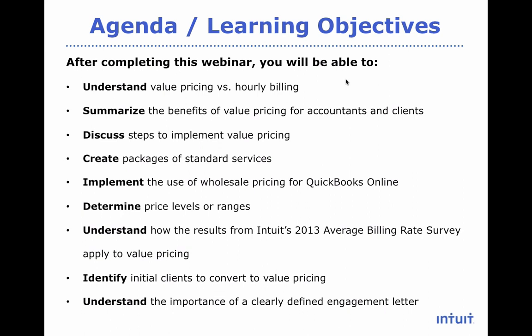We're going to talk about some price levels and ranges. There was an average billing rate survey done last year by Intuit that a bunch of pro advisors, accountants, and consultants were asked about their hourly rates and their fixed rates. So we're going to get some national averages that we're going to show on the screen, so you get an idea of how your pricing compares to what's been done on the survey.